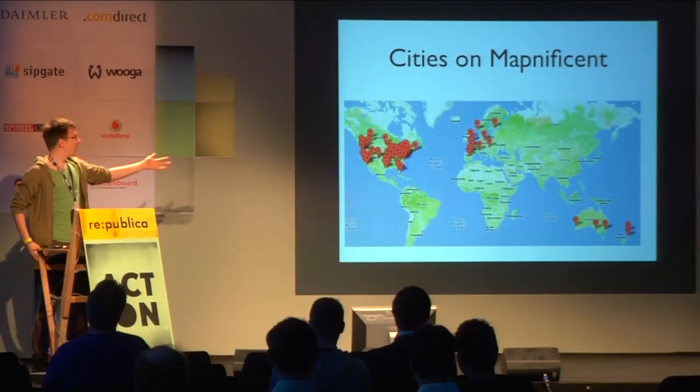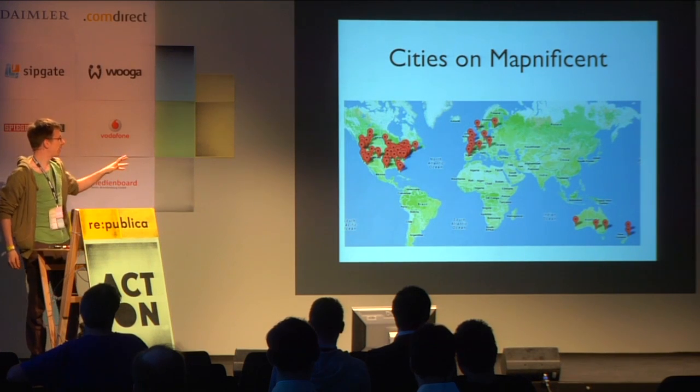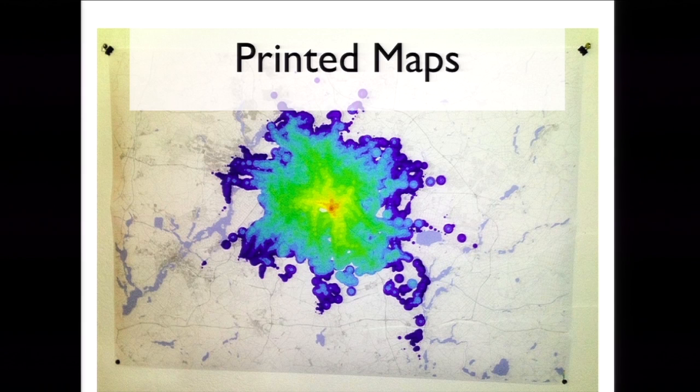But as you can see, the US is overrepresented, and in Europe we have something in London, some parts of Spain, France, even Italy. But Germany, the Berlin data, I scraped myself. There's no open data for that. Anyways, so what can you do with that?